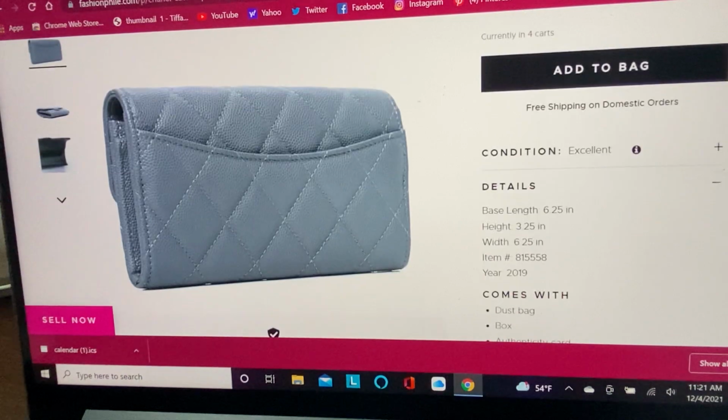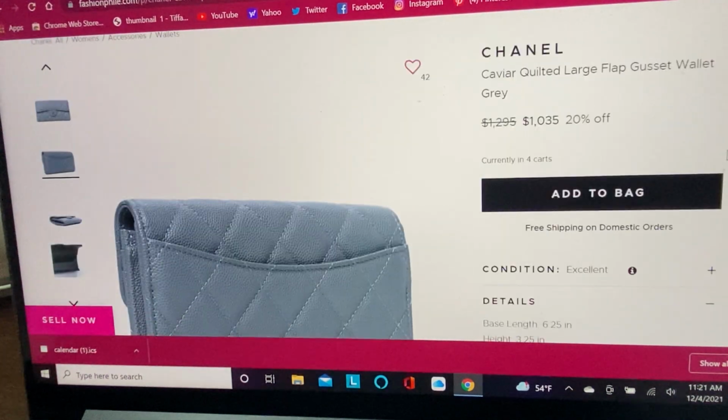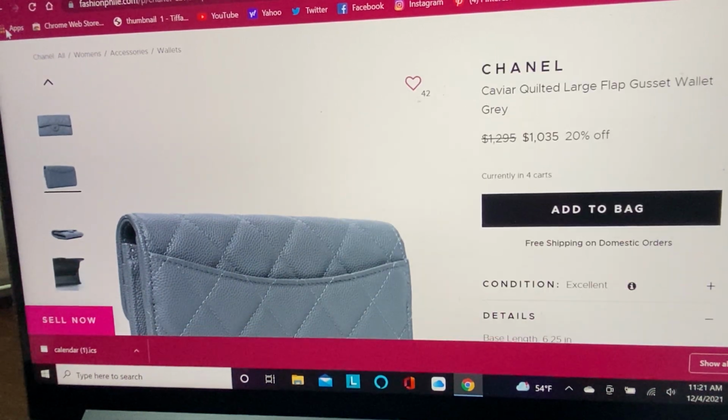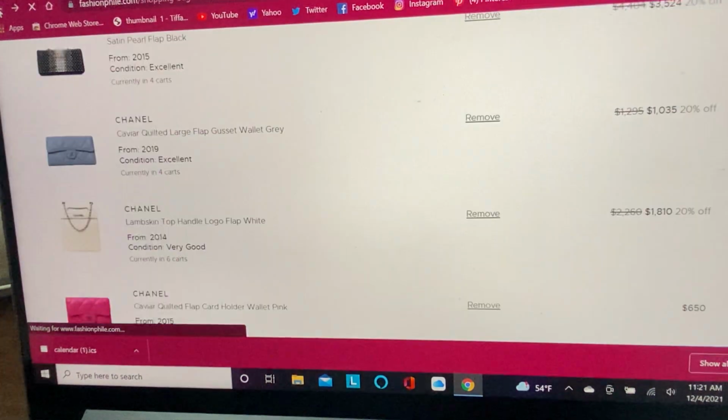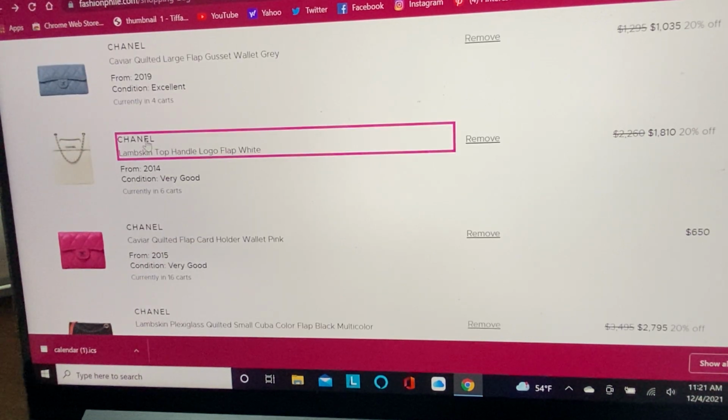So it's a 6.25 inches, I guess. I don't know, but this is a new version, so that's why it's a lot. It's only from $219, and the condition is really good. I love the color, but this is like not a go. This is interesting.